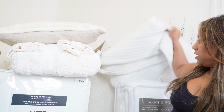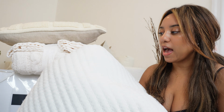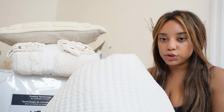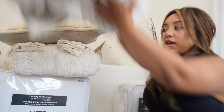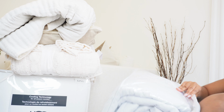Also, this little, what is this, a comforter, or I don't know, this thing here is like a comforter. I actually got it from Marshall's. It was very inexpensive, but it has nice texture. It's more of a beige. It looks a little bit more white, I guess, because of the lighting. But that's that.